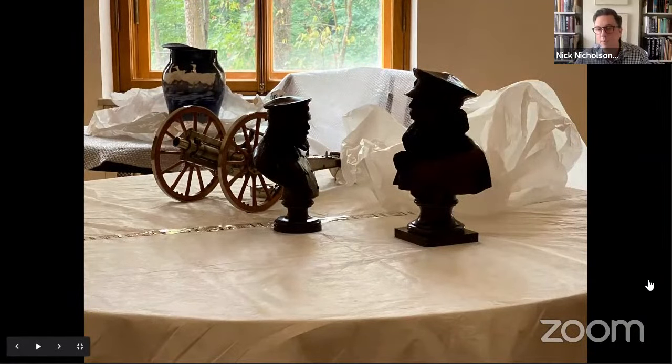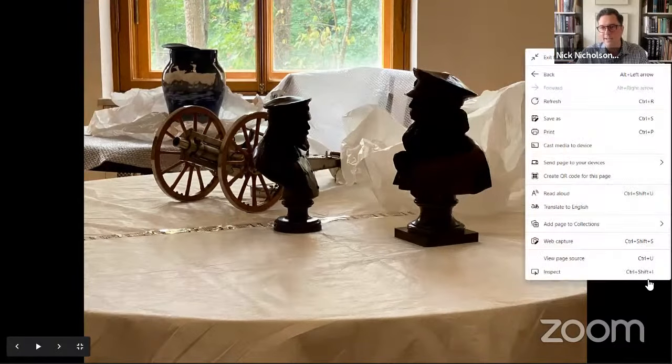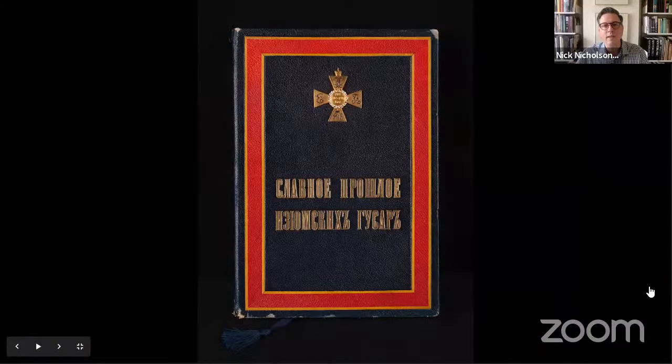And I couldn't resist, they were beginning to put pieces from the room back. So here's a wonderful bust of Alexander III talking to his father, Alexander II, sitting on the table. And again, a book from our collection, formerly in the large library.